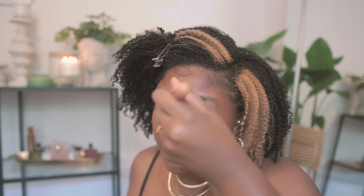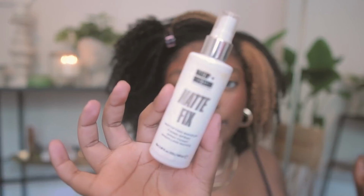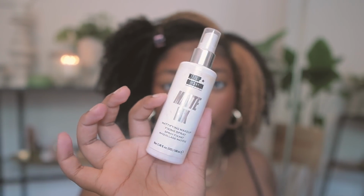And the last thing for my face is setting spray. Right now I'm using the Makeup Obsession Matte Fix Mattifying Makeup Fixing Spray. This is a random setting spray that I picked up from Target. This is how the finish is looking, like it's still got some glow to it. So this just sets it all without making it too glowy, and then throughout the day I'll get that more glowy look that I like. If I use a dewy setting spray right off the bat, it would be super oily looking by the end of the day.